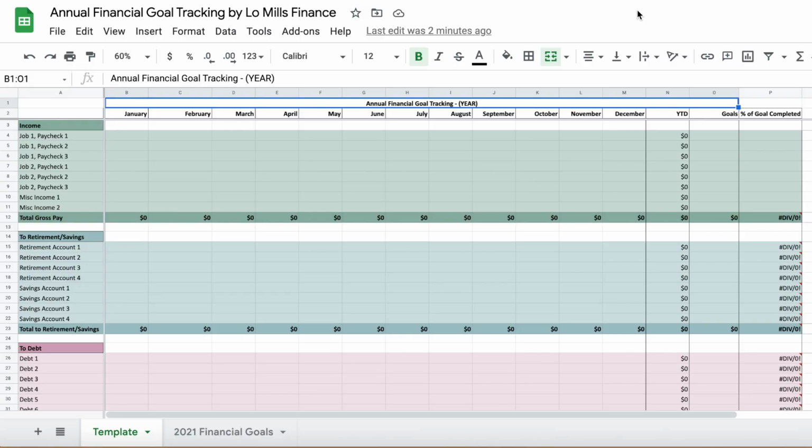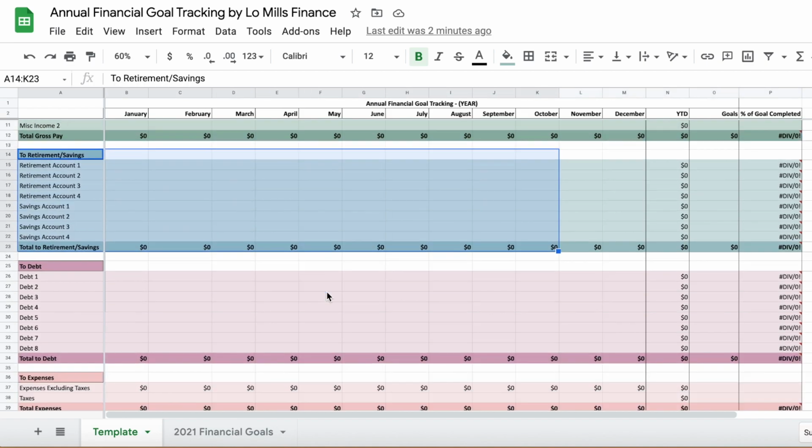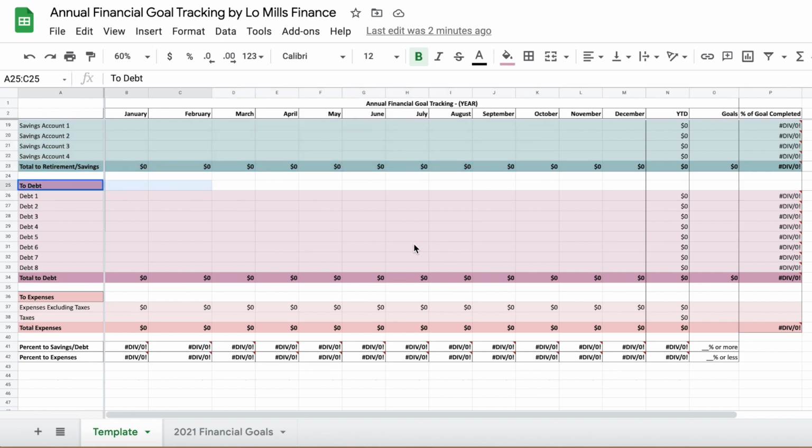So when you open the spreadsheet, this is what it looks like, and I know it's very small right now. I'm going to zoom in, but I just want to give you an overview of what it looks like when you first open it. It is an instant download to Google Sheets, so as soon as you purchase it, you can download it and start working on it right away. There are a few sections to the spreadsheet. The first is the income section right up here. Next is the retirement/savings section. Then scrolling down a little bit, you've got debt, and finally expenses.